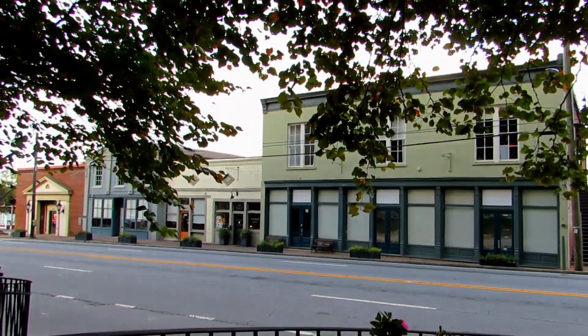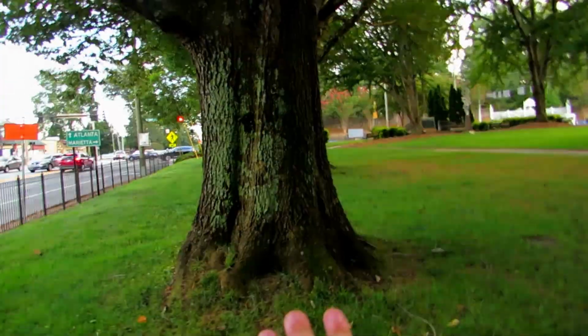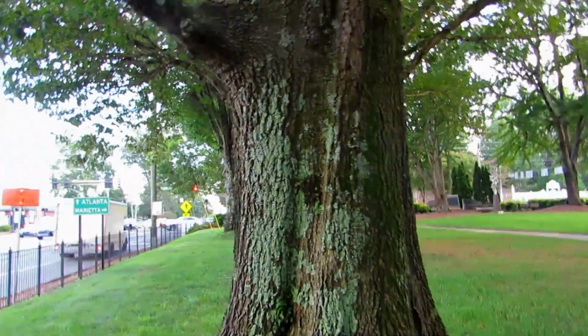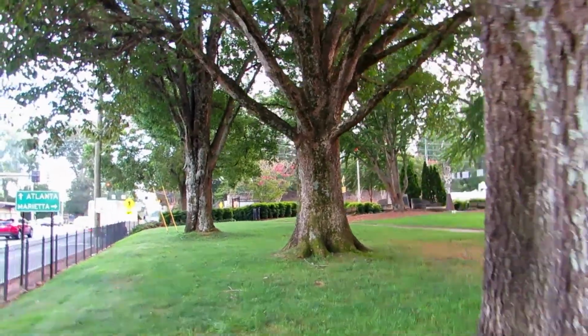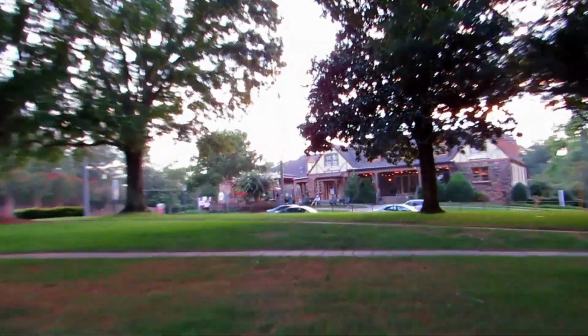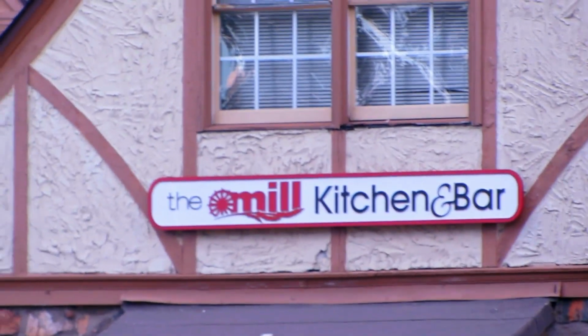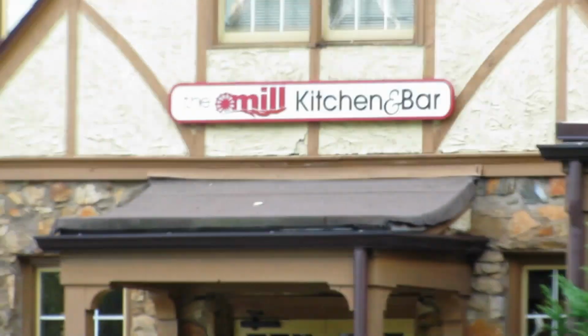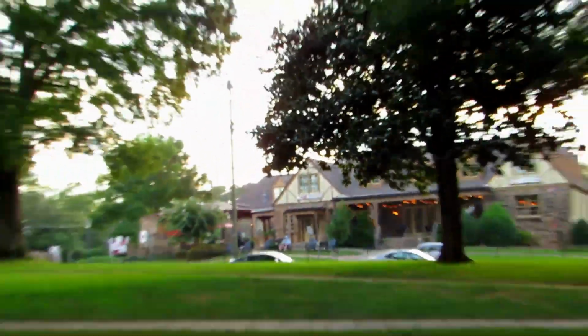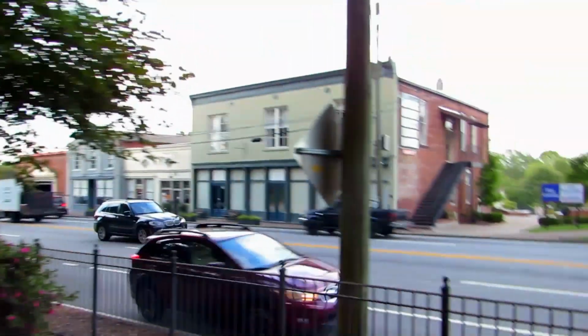I'm going to have to step a little bit to the side to get the first row of buildings here. Actually, let me just walk through here real quick. You can see these trees have been here for a long, long time. I forget what kind of oaks these are, but they're not the ones you see on the coast, I don't think. And over there is a restaurant. I'm only including the sign so I can put a recommendation in for them in this video when it gets posted. I'll probably put it before everything else.